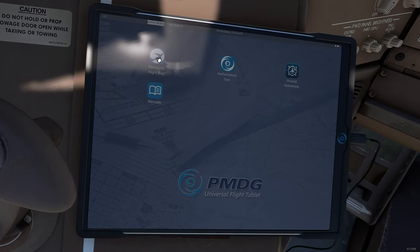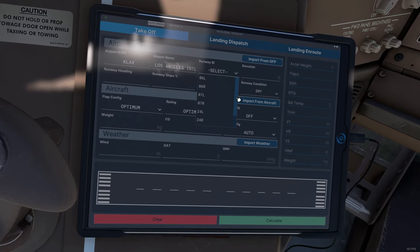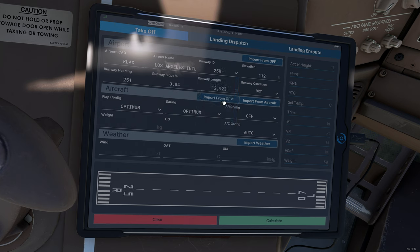and then we're gonna go with the EFP performance tool import. Taking 25 right. Dry is indeed correct. Optimum off, auto. Now we're going to go with 30 as our standard and our maximum weight. Maximum takeoff weight 351. Now this is going to be very interesting because we are very close to our maximum takeoff weight. I'm really curious if we can do it.